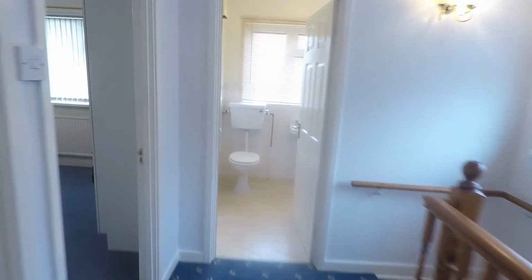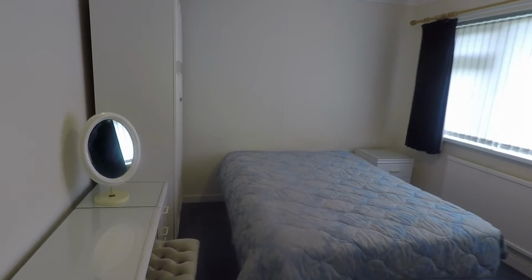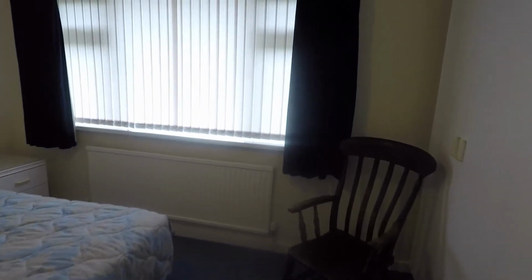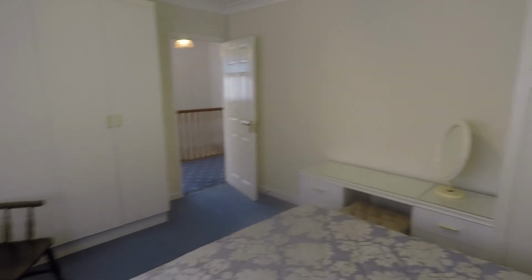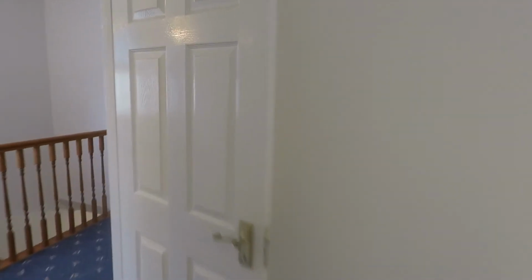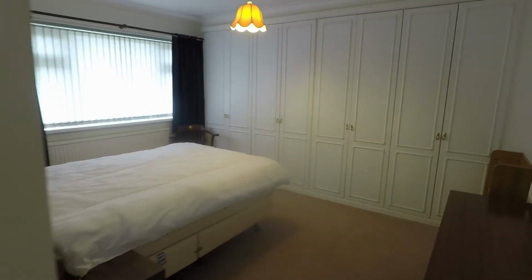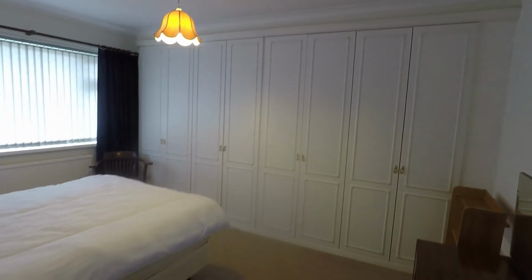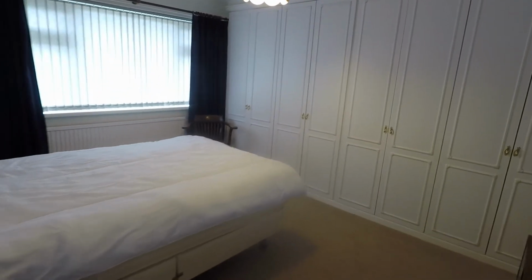Across to bedroom two, which is located at the rear. Again, quite neutral in design, lovely large window overlooking the garden there. Large double room. And then we have the master bedroom at the front, which again, spacious double room, built-in wardrobes all along the far wall there as well. So plenty of storage.